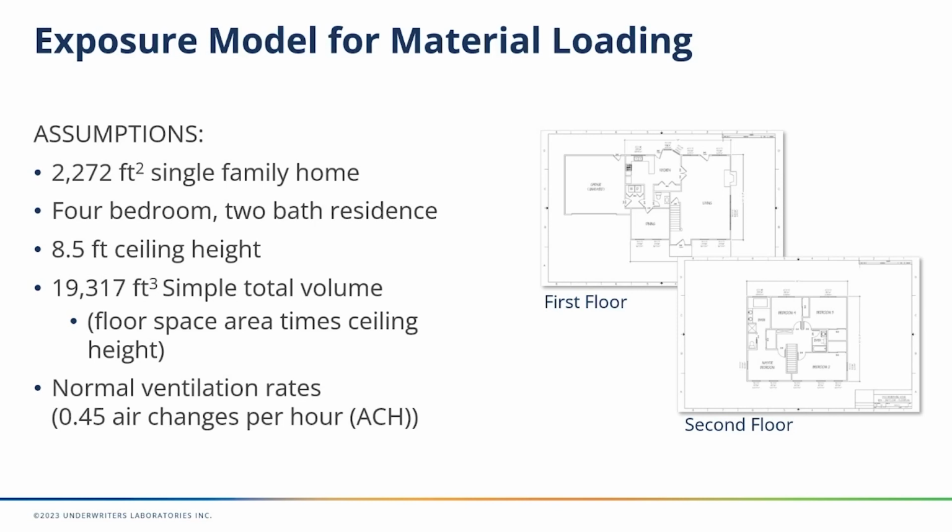So what happens when we put a product? We can take a product and we can understand the emission rate of a particular chemical from that product. And most manufacturers know that information. Most manufacturers are testing their product for chemical emissions. If they're in a program like GreenGuard or they're testing to California 1350, they will have that particular information. And you can put that material emission rate in this model and understand how much of it's going to outgas into the environment and what type of exposure people in that home might have.